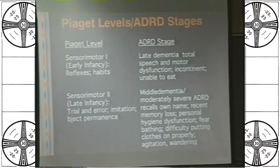In this stage of middle dementia, people are like that as well. If you don't want them to go out of a door, you cover the door and make it look like a window, like a drape, and they won't look behind the drape. They'll not try to get out of the unit, and that's often used for patients with dementia.